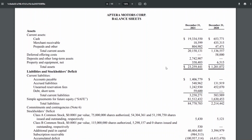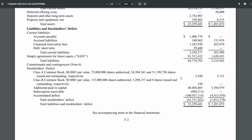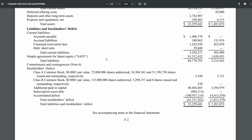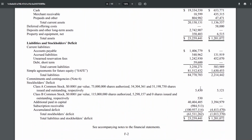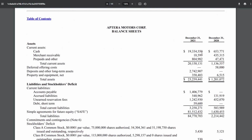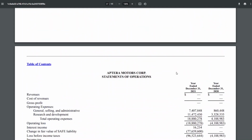So this is their assets in cash and then other property. But then these are their liabilities, and if you look at it, their liability is basically negative $61 million because they owe a lot of money to their initial investors, and so if they don't sell, their investors are getting very little money back, because they're going to burn through this cash pretty quick. $19 million with about 100 employees, that's going to go fairly quickly.